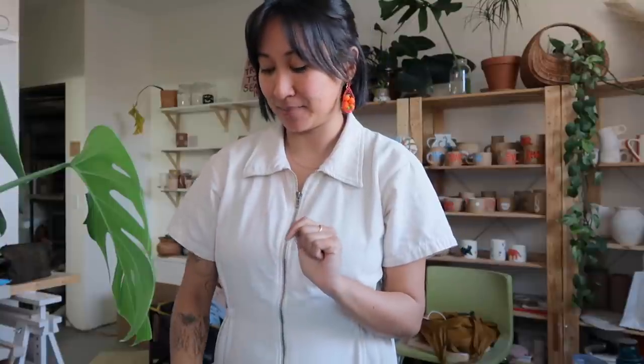The lighting is being very strange in the studio today. It's very, very blue. So I might not be shooting photos today, but I do have other stuff I need to do.